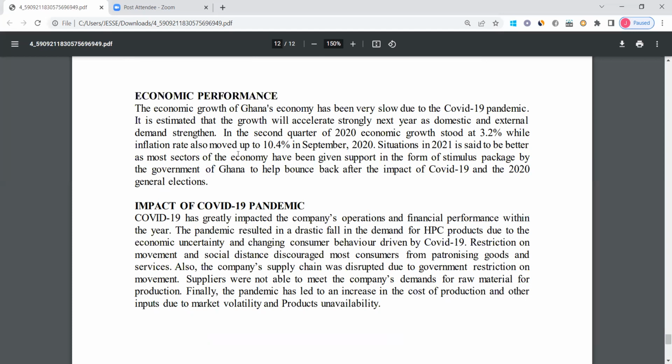Now, we need to understand how HPC is marketing their products to the consumer. Are they still using the supermarket approach, or are they using digitization to get their products to the customer? Very, very important. So we would want to see HPC move on to some form of digitization and market their products online, because of social distancing and all of that during COVID-19, the pandemic has changed the way we buy products.